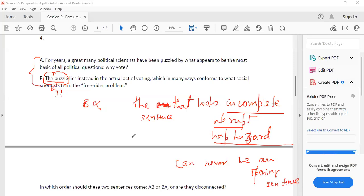People had asked me this doubt at the start: sir, what is an opening sentence? I say, what is not an opening sentence? So you always go with the elimination way. The opening sentence will not be 2, will not be 4, will not be 3, so it must be 1. Clear to all of you?